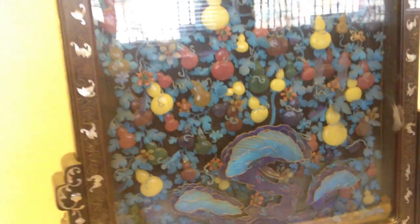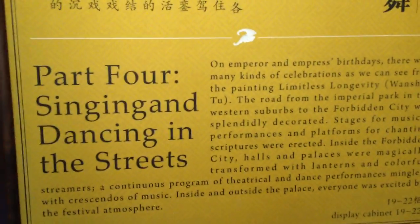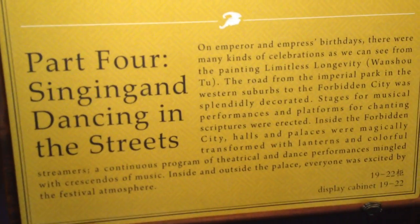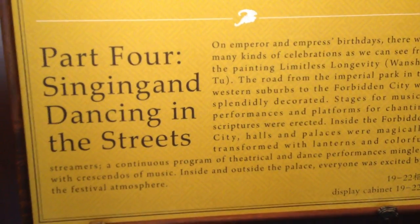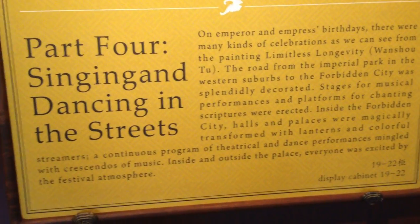They had some like these at the Summer Palace. Semi-precious stone screens. Singing and dancing. How did we get to part 4 already? Emperor and Empress's birthdays. There were many kinds of celebrations, as we can see from the painting Limitless Longevity. Road from Imperial Park in the western suburbs to Forbidden City, splendidly decorated. Platforms, halls, palaces, blah blah.